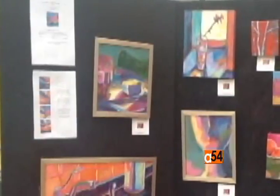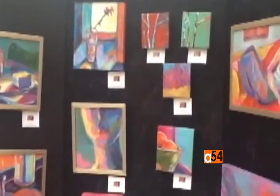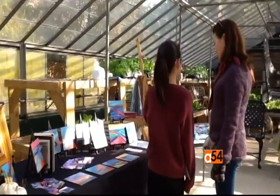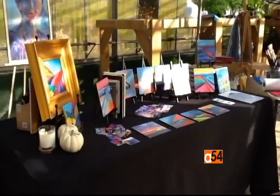The fourth artist on exhibit is abstract expressionist Lori Bukwala, whose brilliant colored themes in acrylic dominated the pop-up studio. All artists on the tour can be found on the Great Falls Studios website. Caroline Turner, Voice of America News.